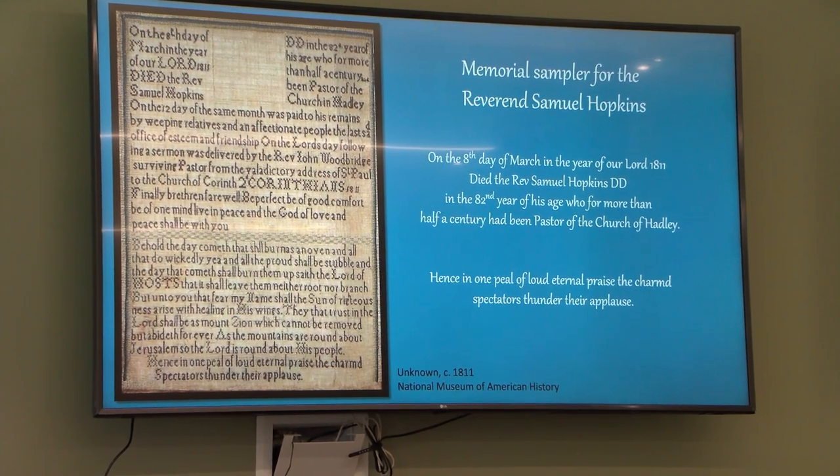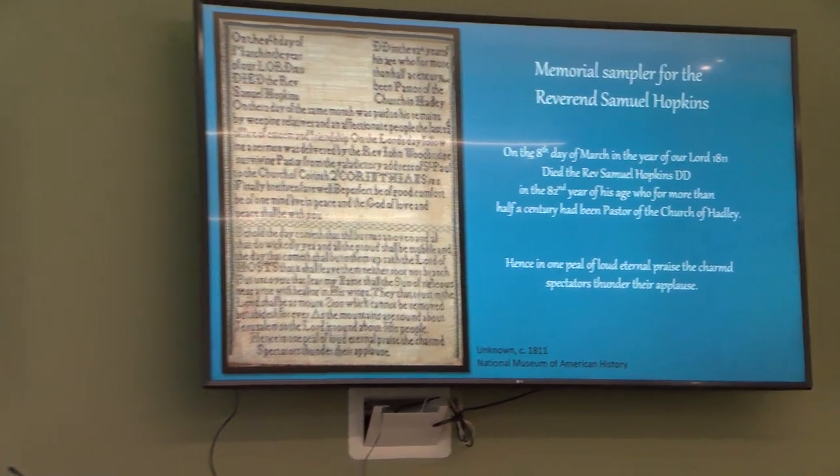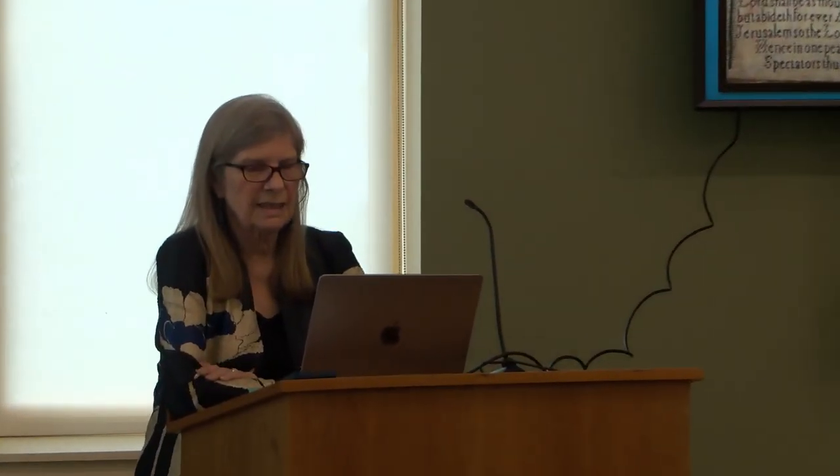Samuel Hopkins served as minister in Hadley for almost 60 years until February of 1809 when he was struck with paralysis. And that apparently impaired his mental faculties and he died in 1811. So this memorial was stitched after his death. And I'm guessing it was stitched either by somebody in his church who could have wanted to honor him with this. I'm very intrigued by the open area up there. It's a little early to think you'll stick a photograph there, but that's what it calls out to me.